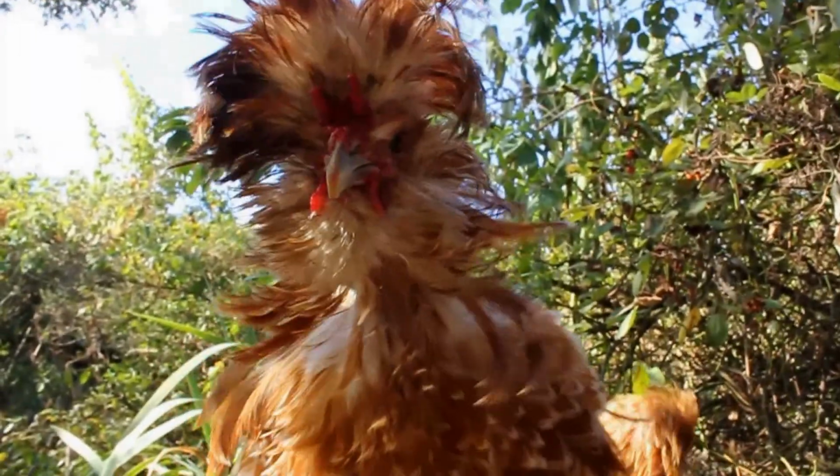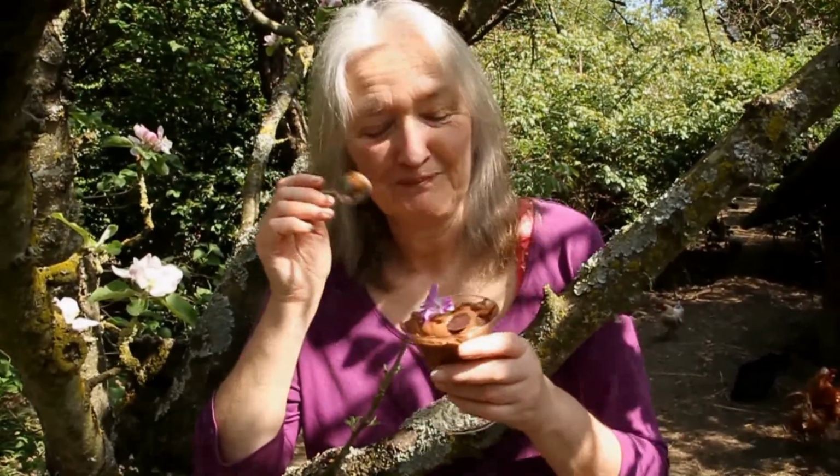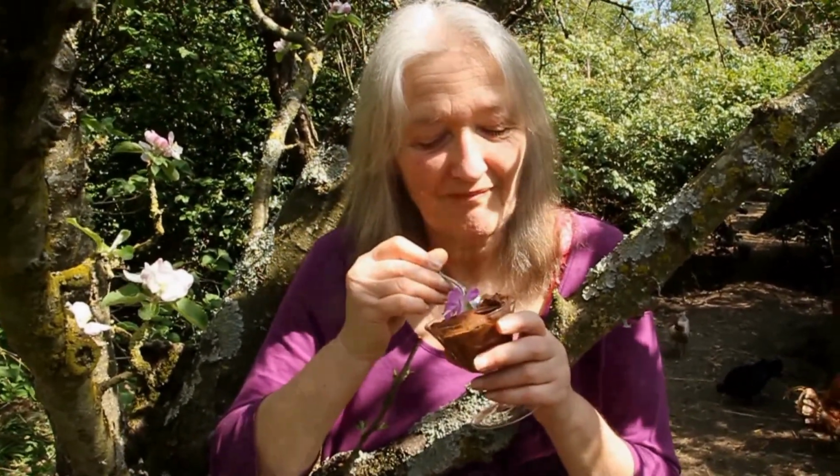And if you wanted even another reason to have chickens in your forest garden, apart from their beauty, brains, character and friendship, then it's the fact that on a beautiful hot day like today you can make some very easy and very quick chocolate and banana ice cream.